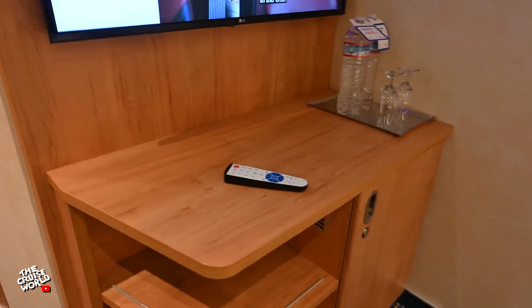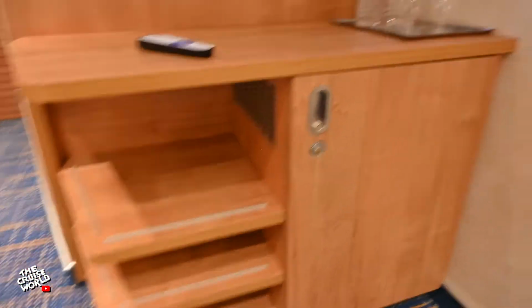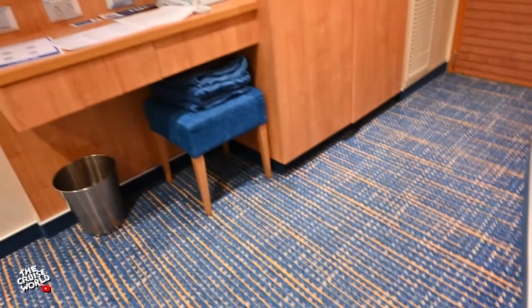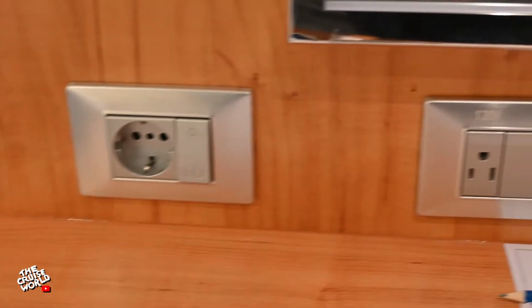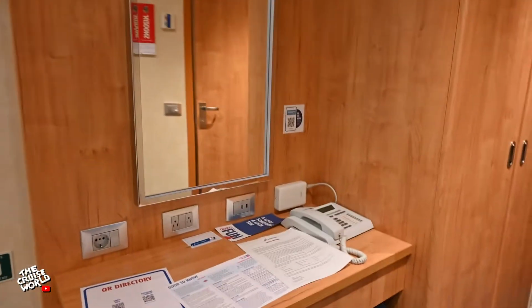Over here we've got a nice size TV and ample desk space along with some more storage areas. And right here you'll see the mini fridge. Over here we have a little stool and you can use this as a makeup counter with the mirror and more desk space, of course.